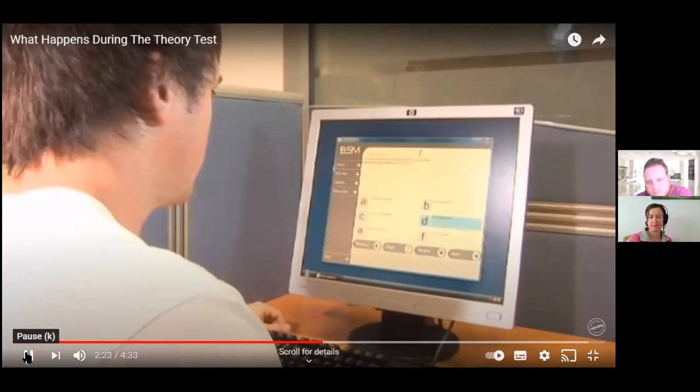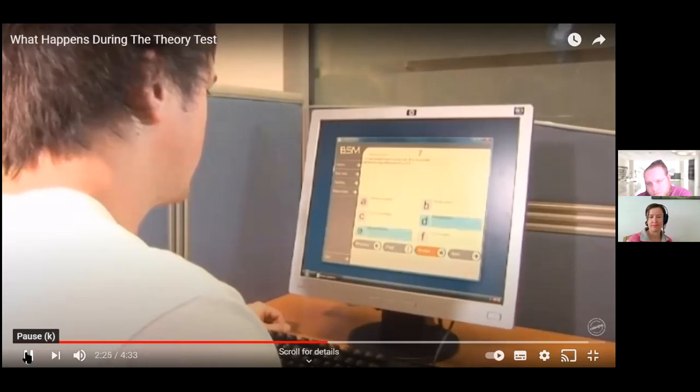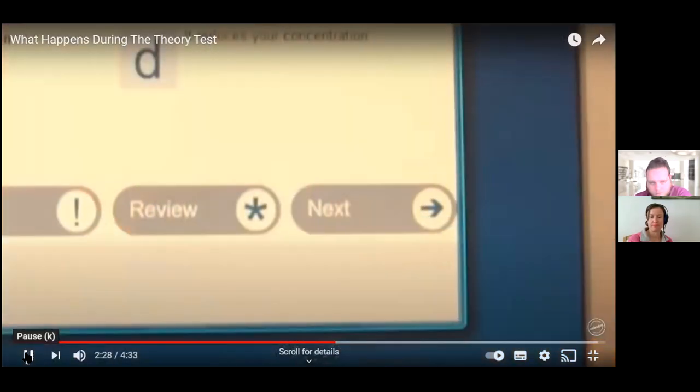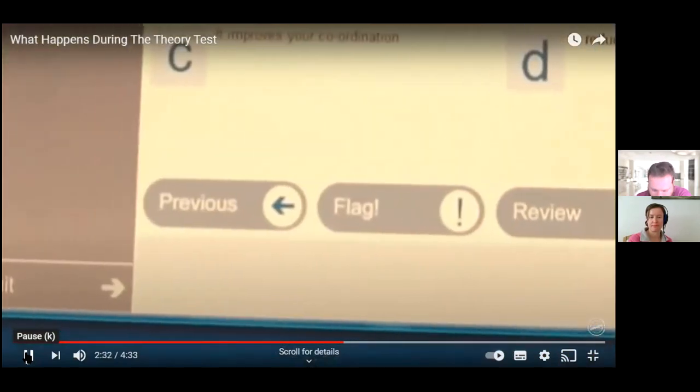Although some ask for a number of responses from a range of possibilities. That's why it's very important that you read the question, because they might ask for 2 answers, they might ask for 3. So you need to read the question carefully and make sure that you're answering what they want you to. If you're unsure of an answer, you can use the flag option to highlight questions that you can return to later.